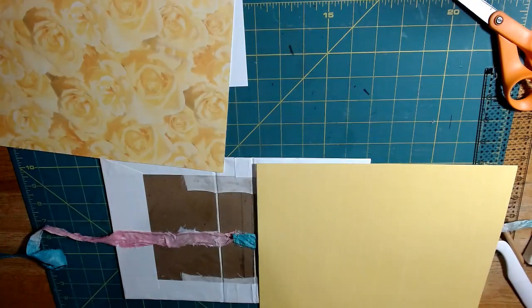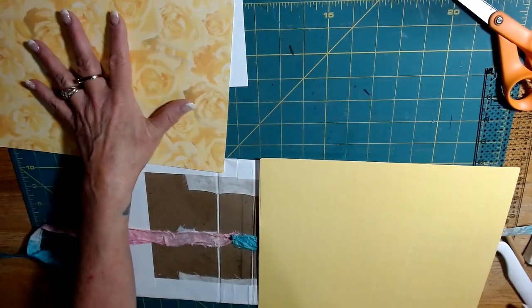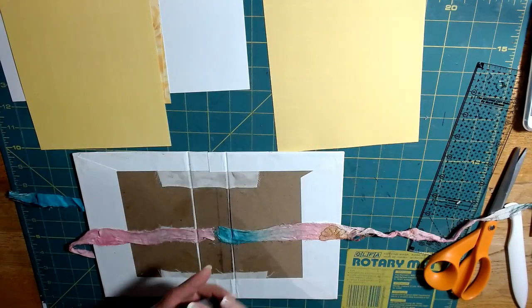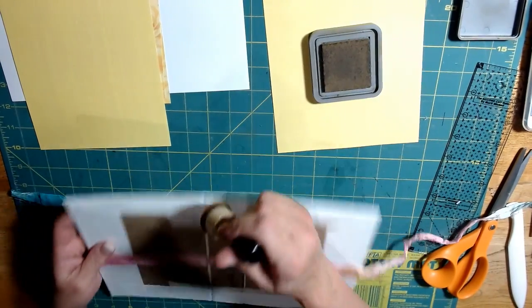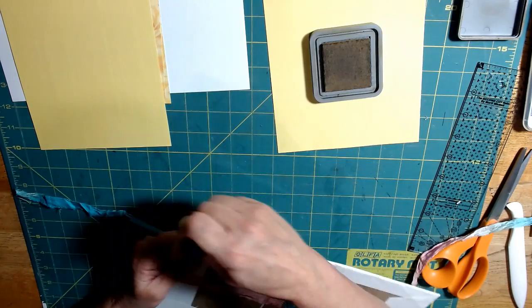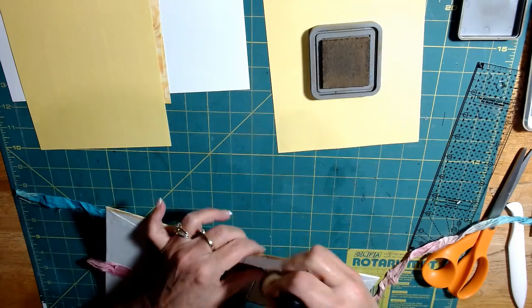So I'm going to pause, and I'm going to cut this paper down to size, and then cut this paper down to size, and I will be back. So I'm back, guys. Got my paper cut, and I am going to ink the edges. I probably should have done this off camera because everybody knows how to ink edges, right? But oh well.